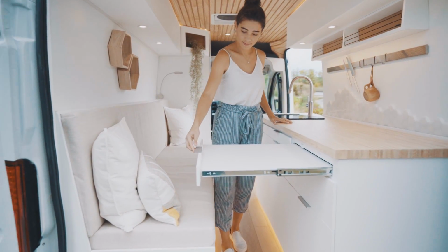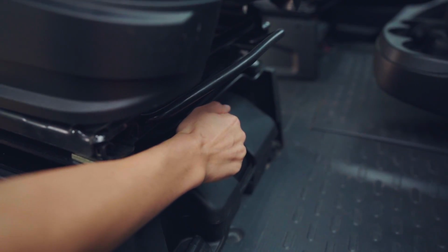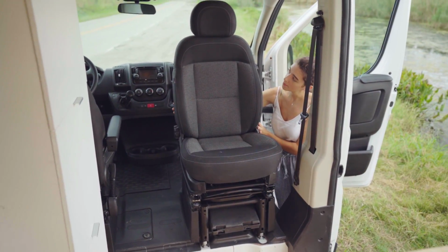We have yet to convert a van without a swivel seat. These swivels are easy to install and cost less than $200. They open up the space enormously and couldn't be more worth it.